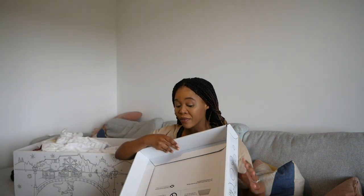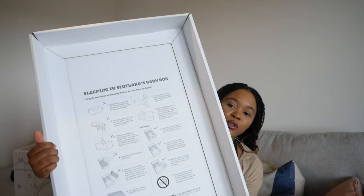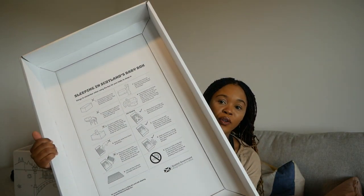And I can't wait to show you what my twins, because I have two of them, one's on the floor there, one's over here, have in these boxes. Let's see if it is exactly the same. They got delivered today and I was really excited to dig inside and show you guys. So the box itself, your child can actually sleep in it because at the bottom there's a mattress, and the lid shows you what to do and what not to do. There are instructions on there of what you should probably not do.